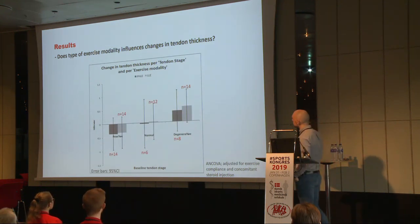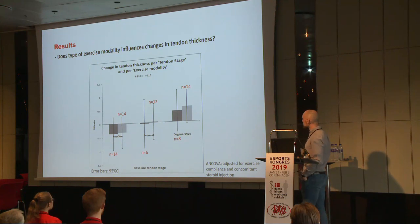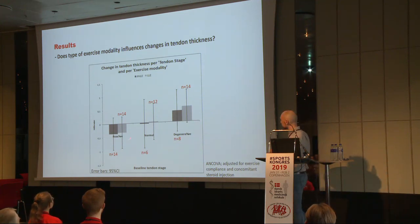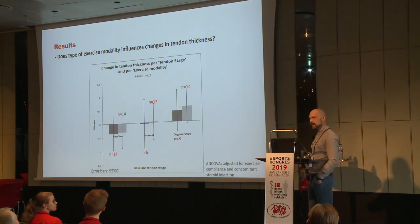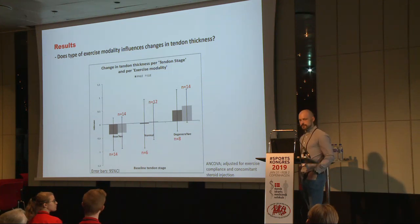So the next question is if the exercise modality influences these changes. And overall, you can see that the direction is the same for both the progressive and the low-load exercise group. And there's no significant difference in these two examples. So exercise modality doesn't influence these changes.